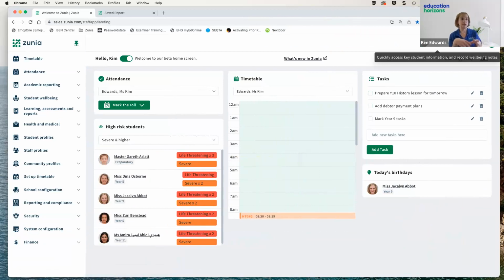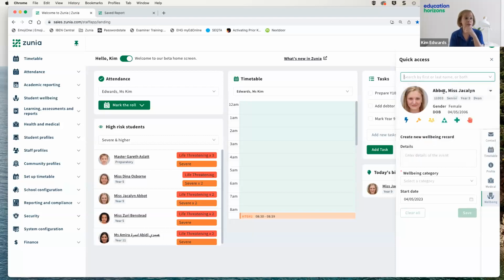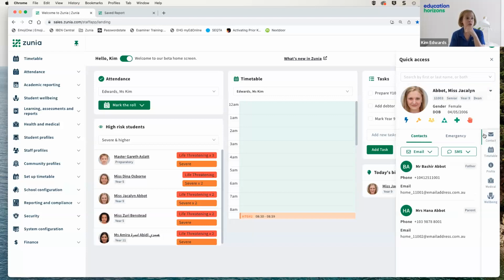And so this is what we call the quick access panel. So a lot of Zunia has been built on the huge intelligence and experience that Education Horizons has had within the synergetic and sector arena. And this quick access panel is the equivalent to the student information panel in sector. So here's my student, Jacqueline Abbott.